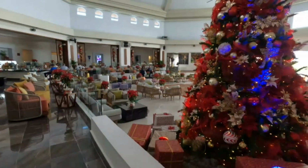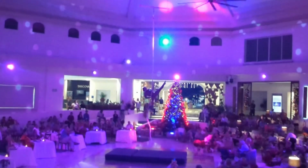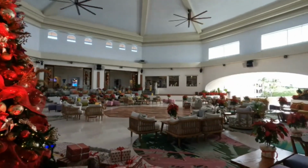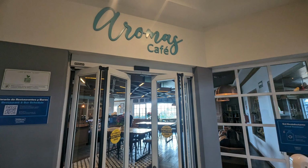This is the main lobby area. This is the hub of activity and where the nightly shows take place. They have all different kinds of acrobatic nightly shows. They have a special three tenors performance and rock bands throughout the week. So it all happens right here in the open air lobby and bar.